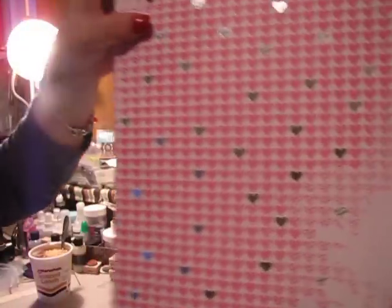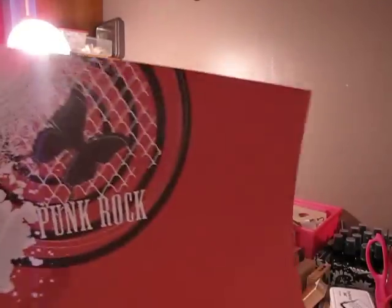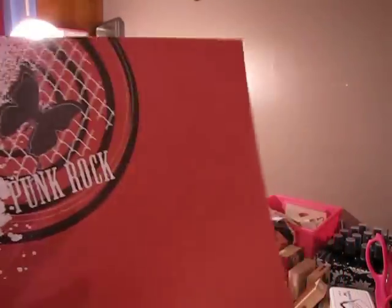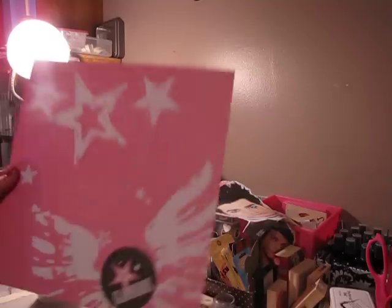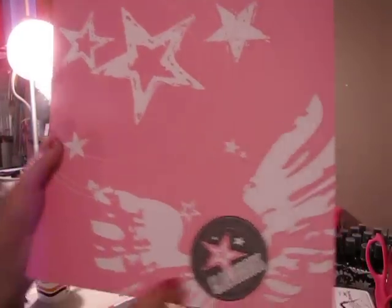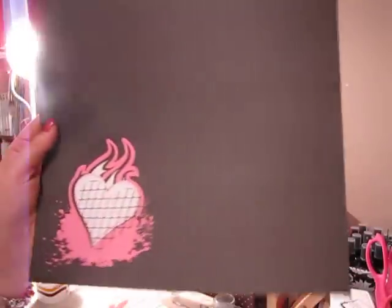This has to be my favorite. The guitar with the hearts. Can you see that? Then they had this one with the stars. This one. This one. This one says punk rock. I love the butterfly. This one's awesome. It says glamorous. The heart with the flame.